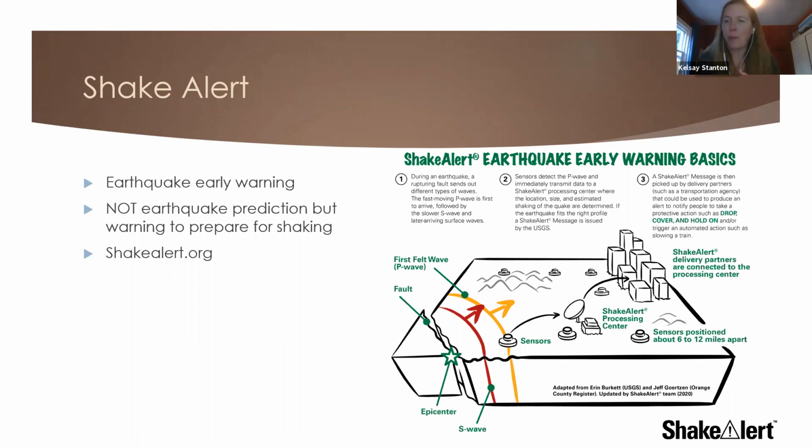Some new help to this, I suppose, all along the West Coast is something called ShakeAlert. So this is an earthquake early warning system. It's not earthquake prediction, but it's a warning to prepare for shaking.